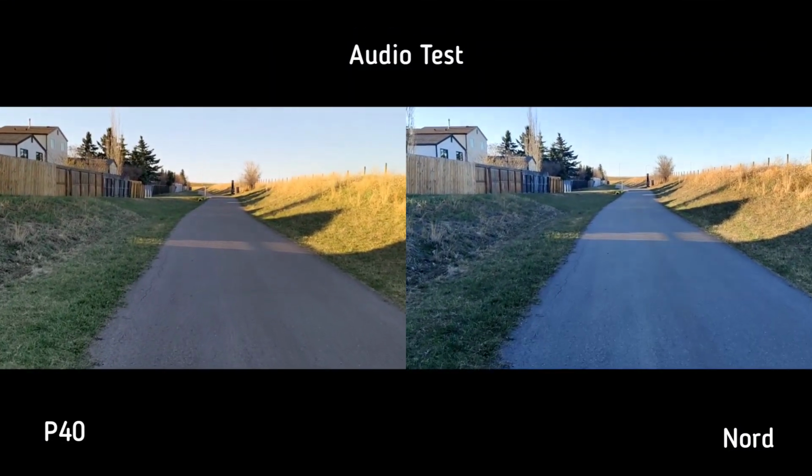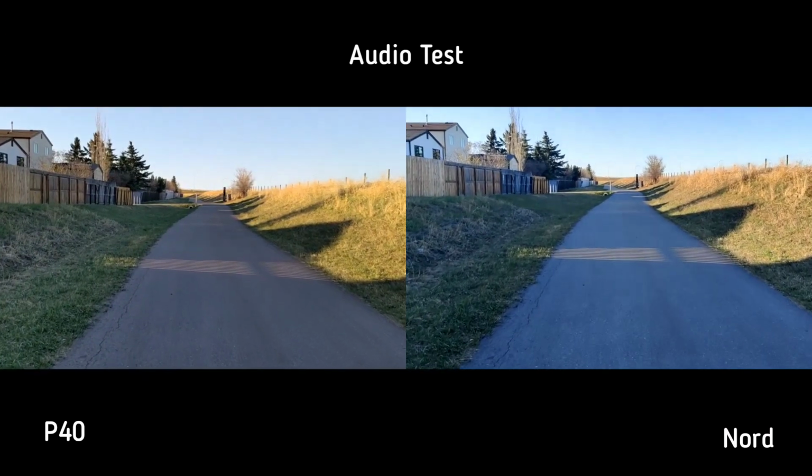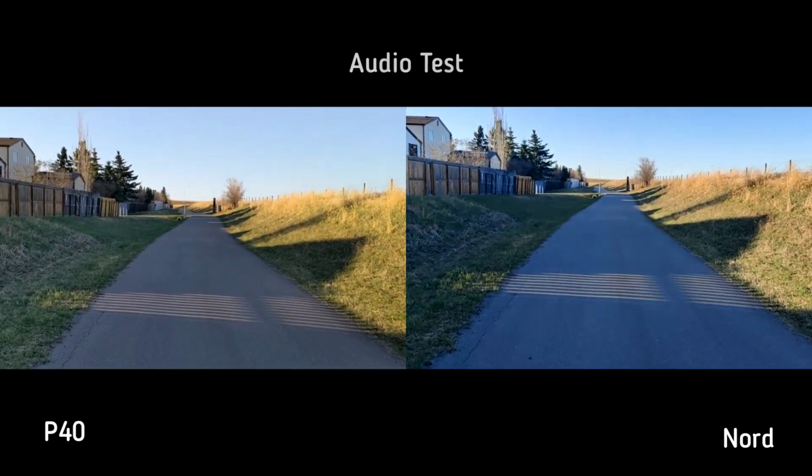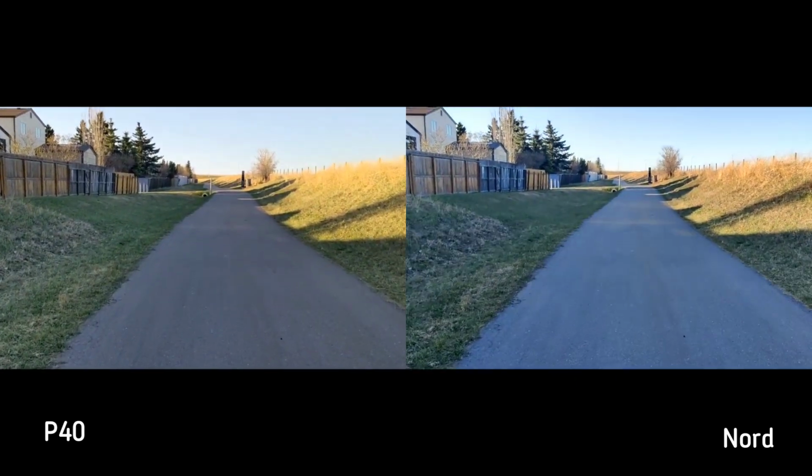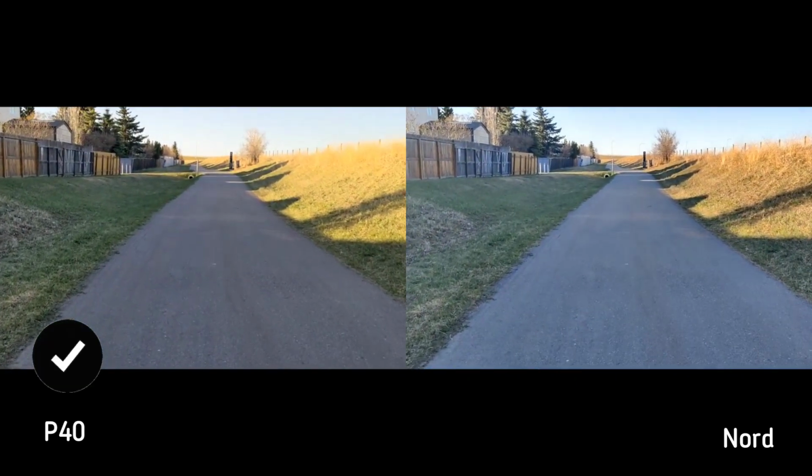On our first test, the audio, both of them are clear and crisp, but also have background noise. I just noticed that P40 has better noise cancellation, as you can hear everything on OnePlus Nord, even the wind noise. So P40 is the winner here.